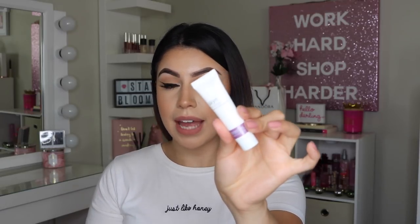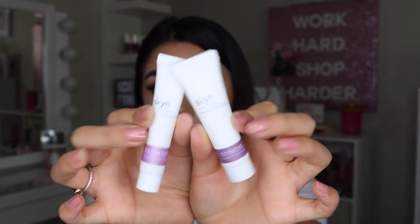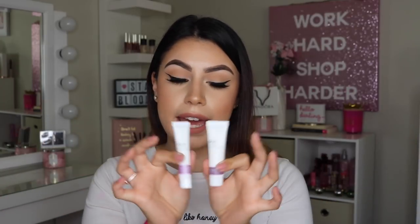Okay, so now again, I don't know if Generation Beauty was just trying to cheap us out and give us some little products, but last year we got the Skin Iceland Pure Cloud Cream and it looked like this. And this year we got the same thing, but it looked like this. So as you can tell, they gave a smaller size this year. This one was a lot more jumbo size. So I'm not too sure what was going on with that, but they gave the same product and I never really used it, so I'm not too worried about this product. But I'm just saying, they gave us smaller sizes this year. So watch out, what's gonna happen next year? They're gonna get smaller? I don't know.